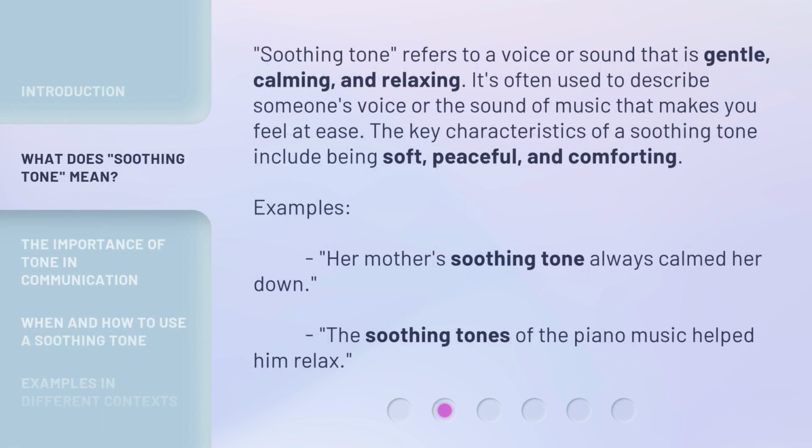Soothing tone refers to a voice or sound that is gentle, calming, and relaxing. It's often used to describe someone's voice or the sound of music that makes you feel at ease. The key characteristics of a soothing tone include being soft, peaceful, and comforting. Examples: her mother's soothing tone always calmed her down. The soothing tones of the piano music helped him relax.